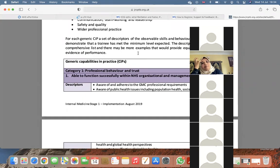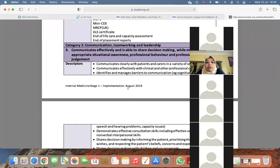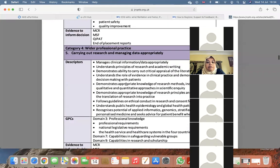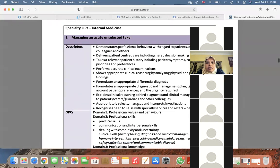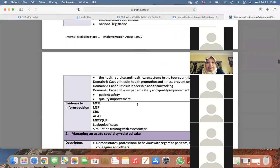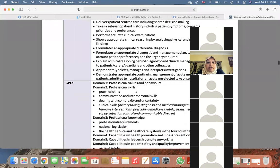So they have these CIPs, which are things to prove that you understand. It's similar to the CMT I showed you in the beginning, the important information. So also the behavior, ethics, all that stuff, communication. They only change some titles, but it's the same thing. Safety and quality, how to become a clinical teacher, and then with internal medicine, especially when you do acute medicine, how to manage an unselected take. And then depending on the specialty, you just reflect on each specialty.